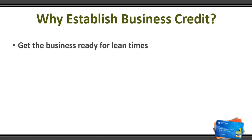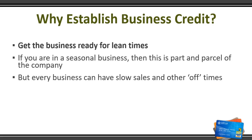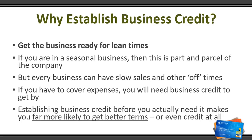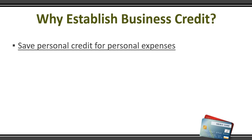Get the business ready for lean times. If you are in a seasonal business, then this is part and parcel of the company. But every business can have slow sales and other off times. If you have to cover expenses, you will need business credit to get by. Establishing business credit before you actually need it makes you far more likely to get better terms or even credit at all.